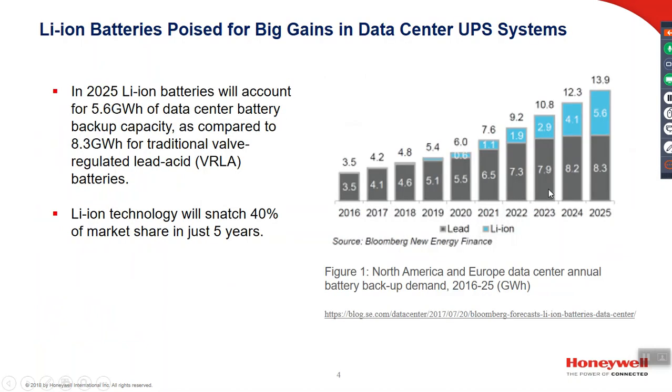Data centers are also being converted. This is where we are today, and the blue is how much percentage you have in regards to the total, number 6 here, in regards to lithium-ion batteries. So we're at 10%, and in the next 5 years, all data centers are going to be approximately 40%. So what do I mean by the percentage?